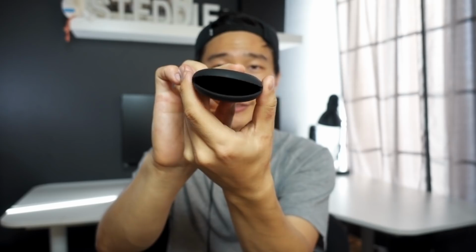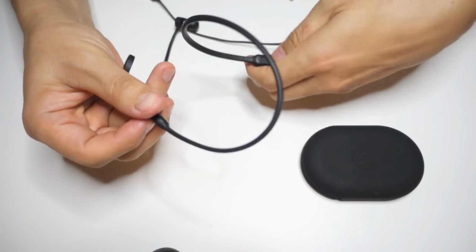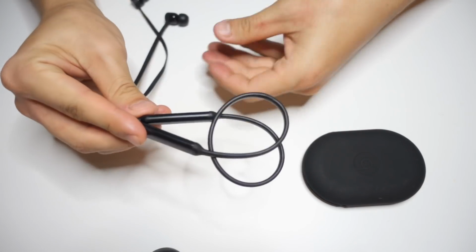I know the case is not necessarily part of the headphones, but if you do want to travel with them without having them around your neck, I think it's important that the case is sturdy because you want to protect your headphones. This design is just an open rubber case. Because of its unique design, it takes some time to get used to putting it in the case.